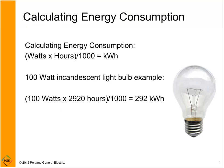So we'll go over some basic calculations here, calculating energy consumption. The calculation is watts times hours divided by 1,000. That gives you your kilowatt hour consumption. So in this example, we'll look at a 100-watt incandescent light bulb. So 100 watts times 2,920 hours, which is 8 hours a day, 365 days, 1 year. You divide that number by 1,000, and it gives you 292 kilowatt hours. So basically, that's the amount of energy that a light bulb would consume 8 hours a day for a year, 365 days.